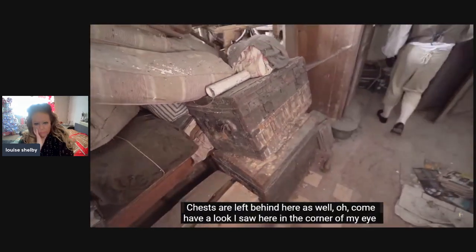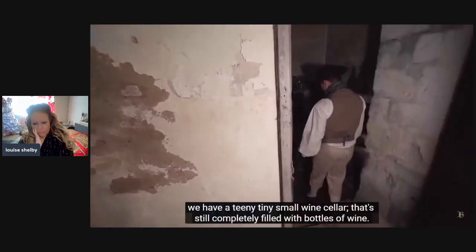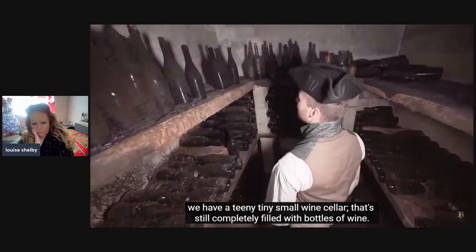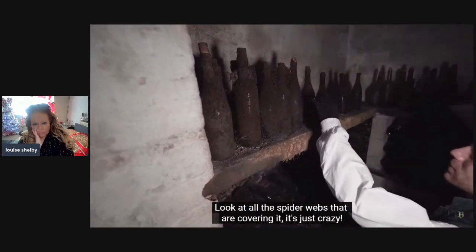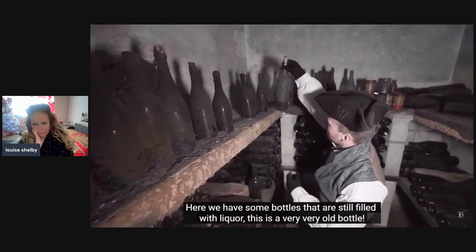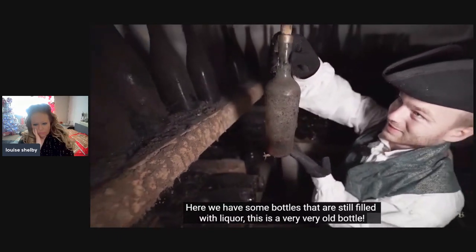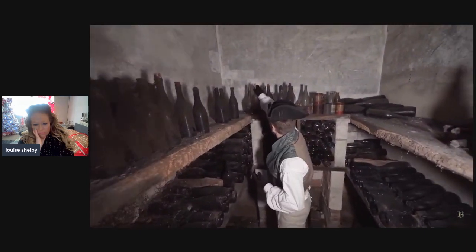Oh, come have a look. I saw here in the corner of my eye, we have a teeny tiny wine cellar that's still completely filled with bottles of wine. Look at all the spiderwebs that are covering it. It's just crazy. Here we have some bottles that are still filled with liquor. This is a very, very old bottle. Wow.